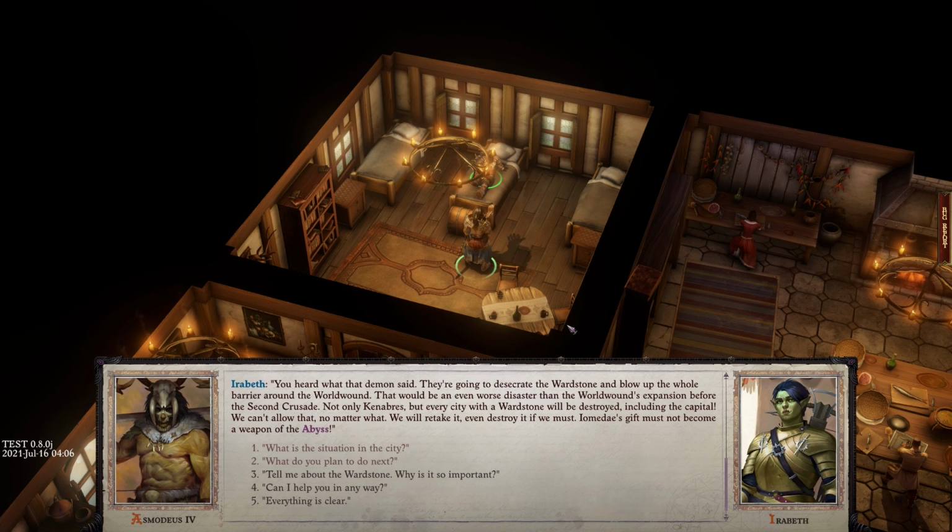You heard what the demon said. They're going to desecrate the Wardstone and blow up the whole barrier around the Worldwound. That would be an even worse disaster than the Worldwound's expansion before the Second Crusade. Not only Canabras, but every city with a Wardstone will be destroyed, including the capital. We can't allow that no matter what. We will retake it, even destroy it if we must. Iomade's gift must not become a weapon of the Abyss.